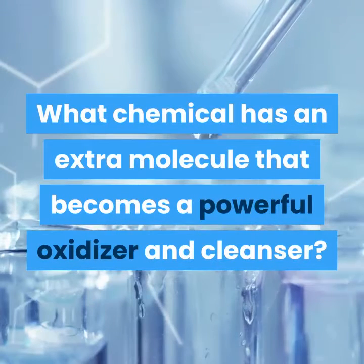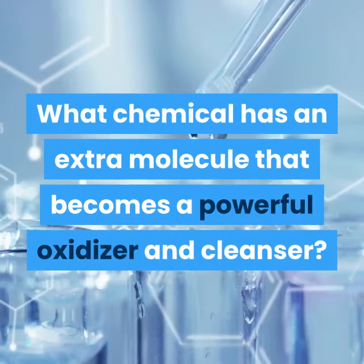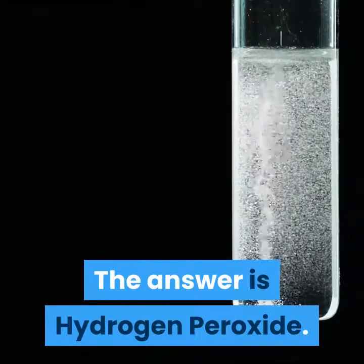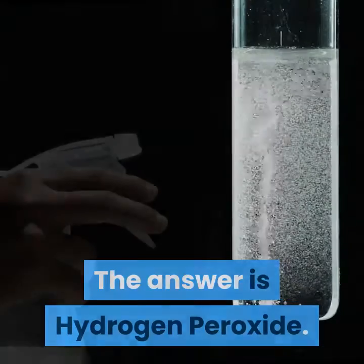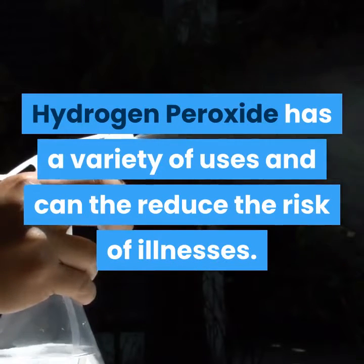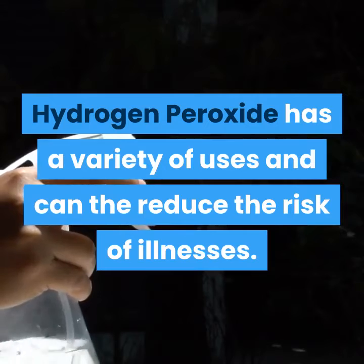What chemical has an extra molecule that becomes a powerful oxidizer and cleanser? The answer is hydrogen peroxide. Hydrogen peroxide has a variety of uses and can reduce the risk of illnesses.